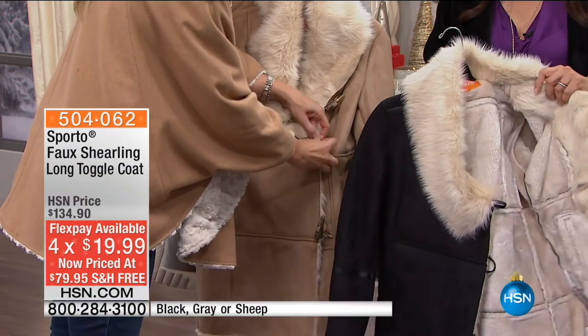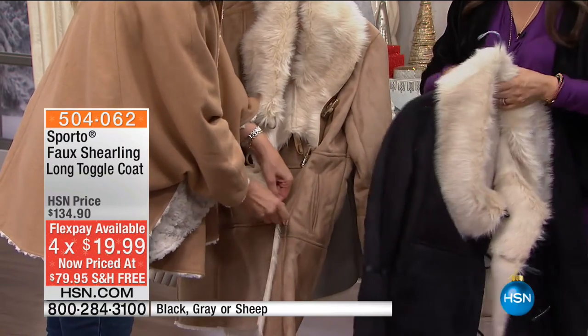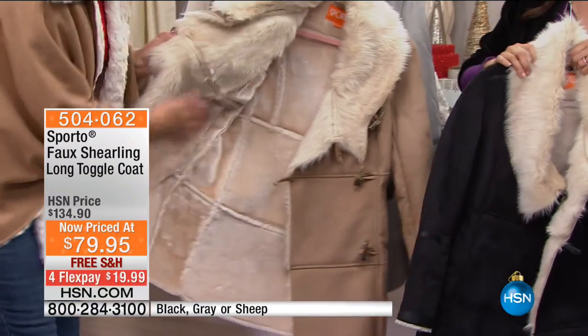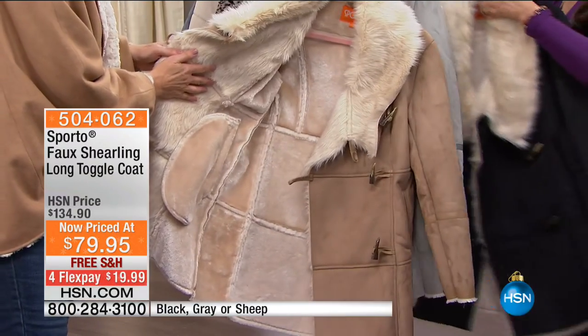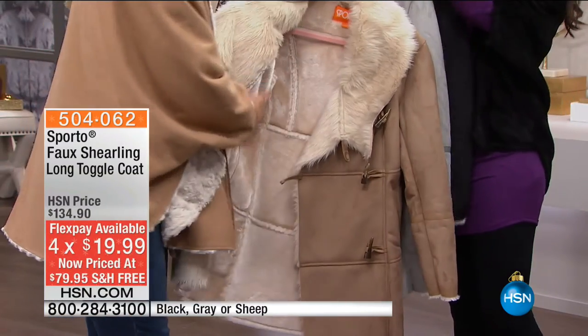Oh, my gosh. Isn't that fantastic? Okay, this is not making any sense. It's in black, gray, or the sheep color. And these are $79.95. It's unbelievable. What? I don't know how we got away with this. I don't know either. Right when you want to be wearing it the most.